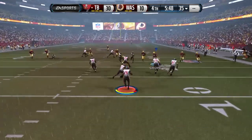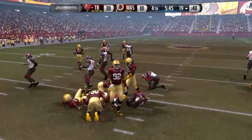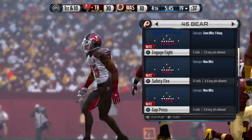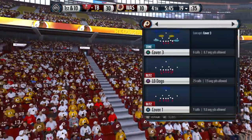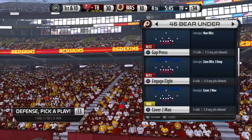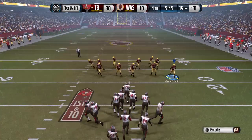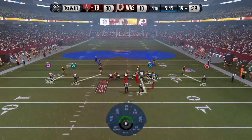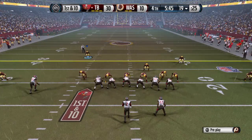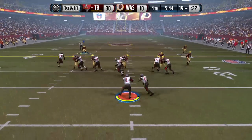He'll have a chance to take off. Stop him from running it out to the 20. Mark him down at the 19. The Buccaneers offense now marches onto the field. First down at the 19.